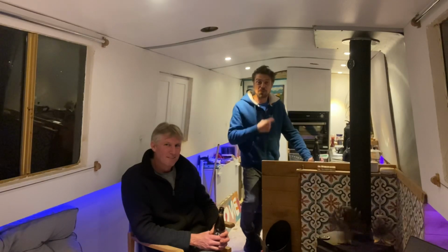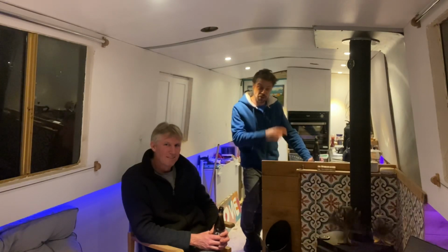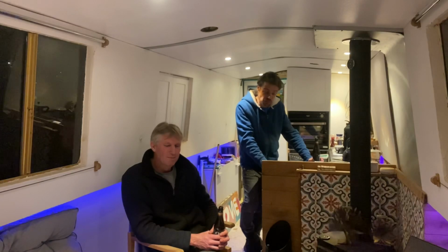Well, we're back on the boat. The kids are actually on Rob's boat at the moment, Serafina, just behind here. They're watching something or other on TV. Rob and I are just enjoying a beer.